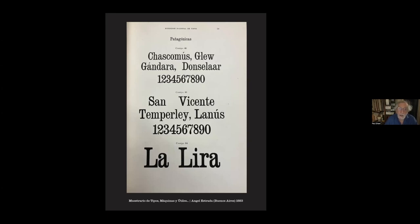Other pages refer to Simón Bolívar, so they're not all Argentinian. Some of them are for other countries in South America. And obviously Patagonia, I think, is in the name of this particular typeface. So this is a specimen that I wish would be digitized. It's very fascinating. I don't read Spanish, unfortunately.